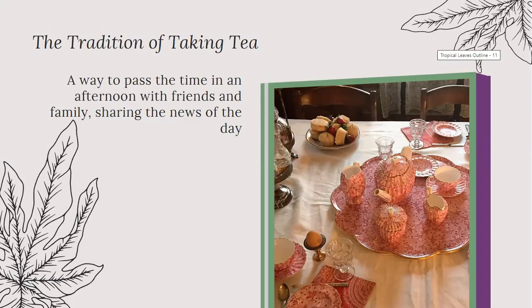Probably the first one being the block of tea. Can they see that? Yes. All right, so I'm going to bring this block of tea over. She was just saying that we have loose leaf tea, but that's not how it was always.